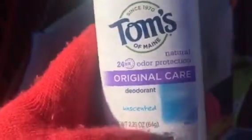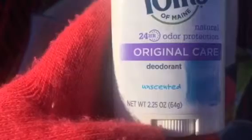Also Dove hand soap, herbal blend liquid soap, lemongrass and clary sage, sulfate free, 12 fluid ounces with a pump on it. Got me Native 24-hour odor protection, original care deodorant, unscented, no aluminum.